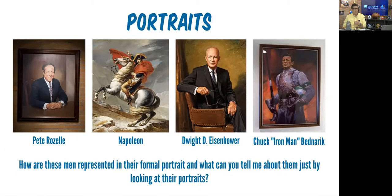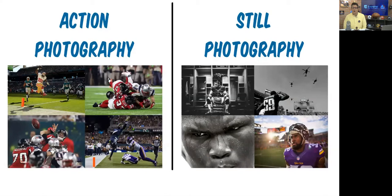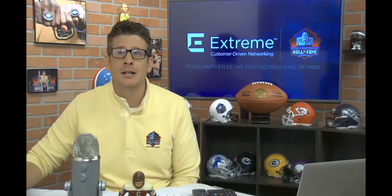This art form was not really considered a real art form until the turn of the 20th century. Here at the Pro Football Hall of Fame, we love photography. We have millions and millions of photos in our collection. We also have a photo contest every year where we look at action and still photography. And so Jake is back in our museum to talk a little bit about our action still photography and our photo contest. Yes, I am, Jerry.